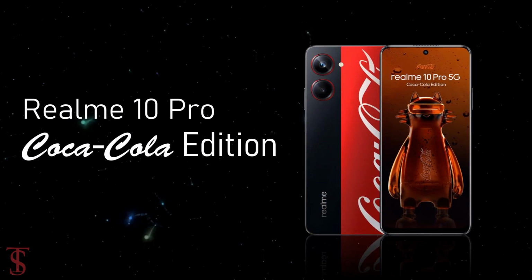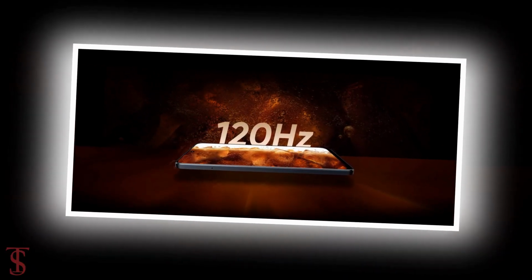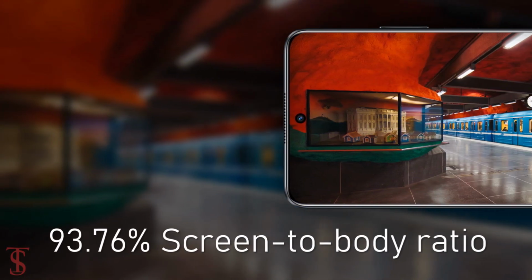The Realme 10 Pro Coca-Cola edition features a tall 6.72-inch Full HD Plus display with up to 120Hz refresh rate support, and it has a large 93.76% screen-to-body ratio.